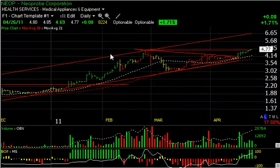NEOP, Neoprobe, was put on our list today as it crossed the February high just slightly. And then, to me, it looks like it wants to run, target at 6 3/4.